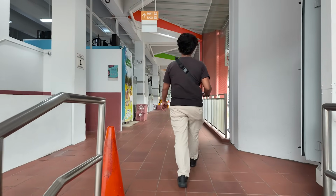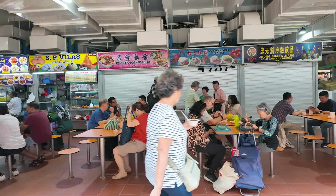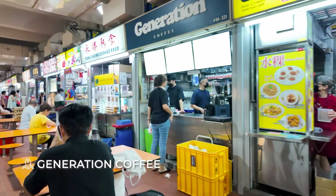First up, we're gonna get some coffee. There's a spot here that's known to have amazing coffee, but also at a hawker center price. It's called Generation Coffee.